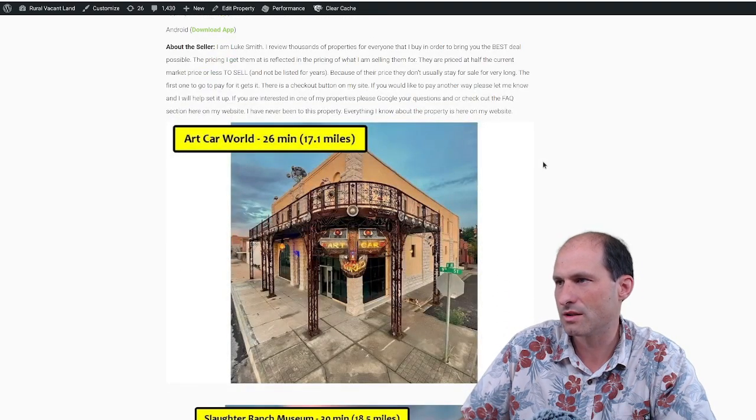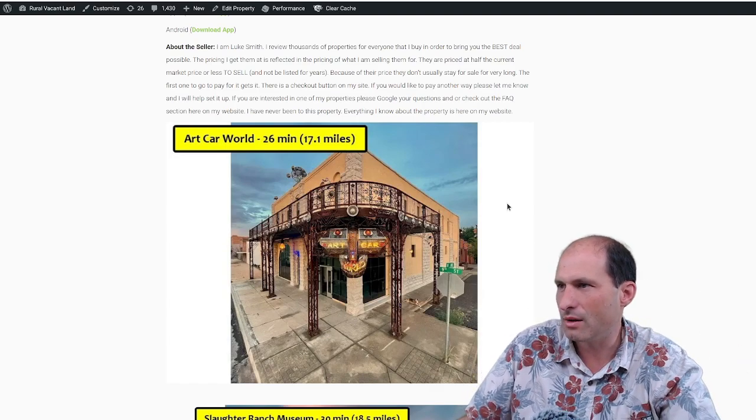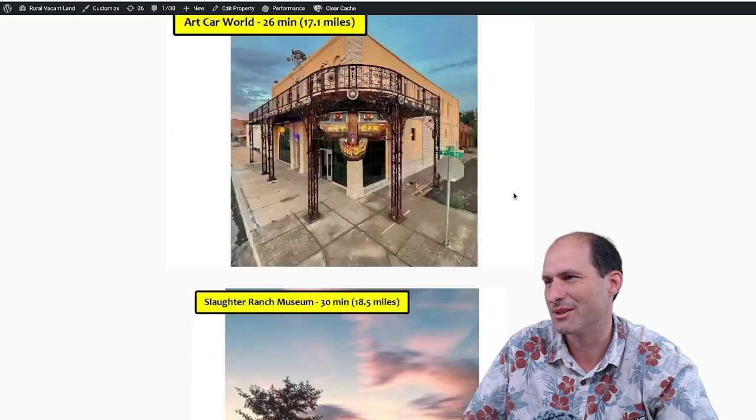So here's some directions to some stuff in the area. This is a pretty neat looking art car cafe world thing. I don't know, just some of the local town stuff.